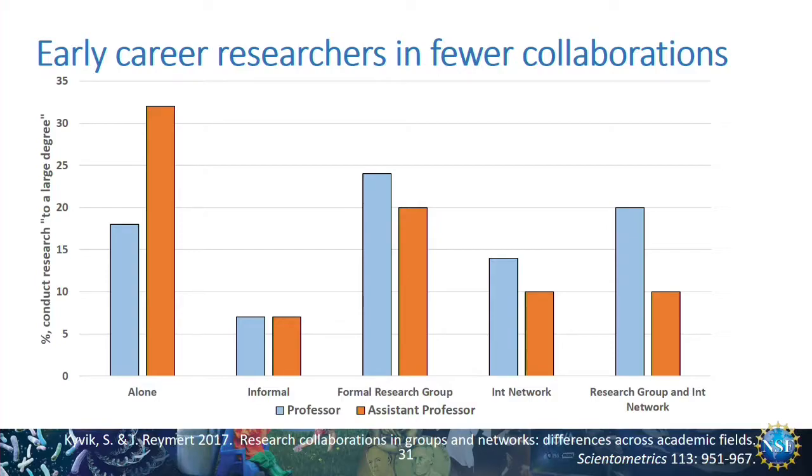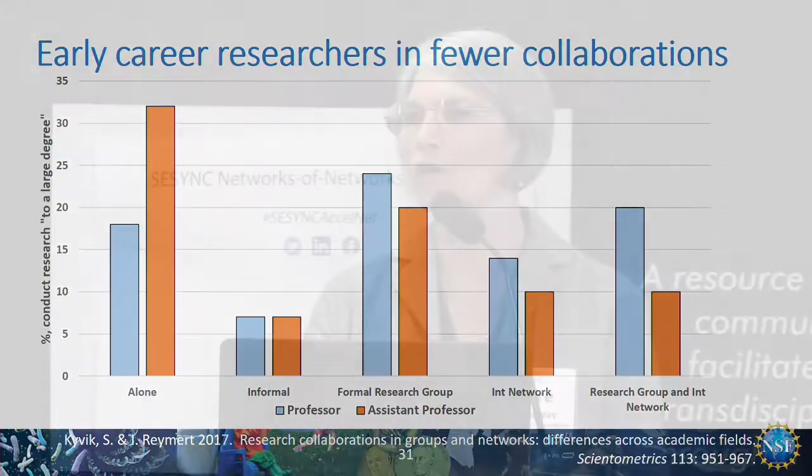I don't think Norway will be an outlier. I think we could probably survey many countries and see this pattern. The point that I want to drive home is that mobility and the opportunity to be part of a large-scale collaboration is of great benefit to early career researchers.